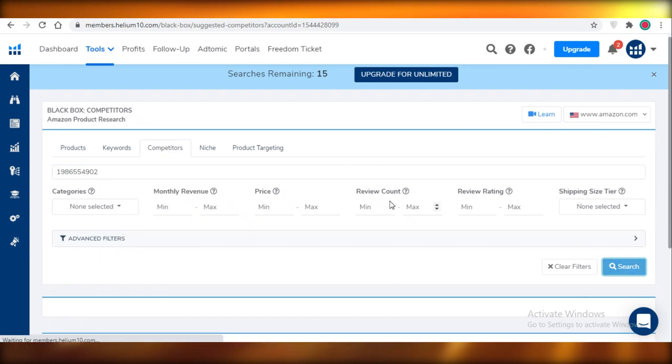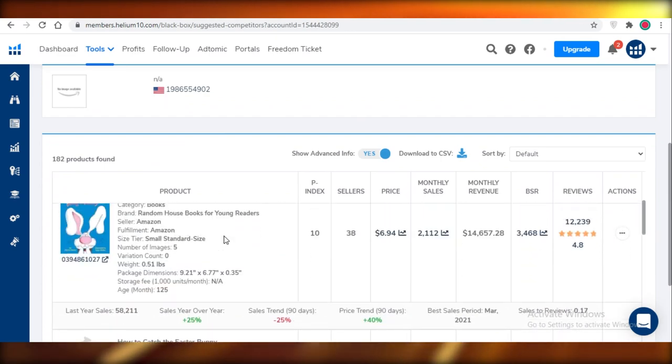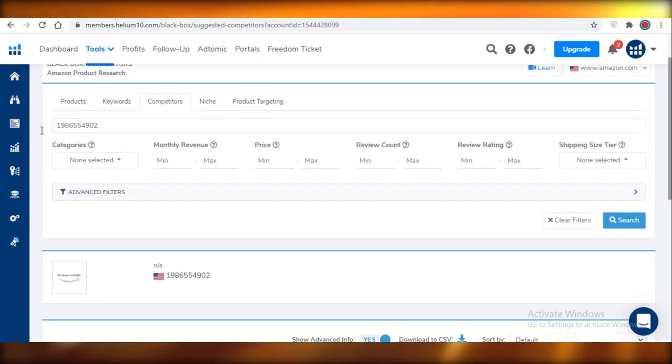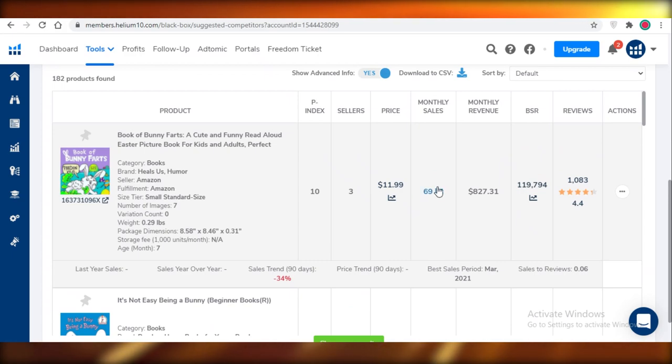So it's going to give you a lot of insight on what this product is generating and what kind of income they are creating. I copied the ASIN number and pasted it over here, and you can see over here we're getting a general estimate. So this book has a monthly sale of over 70 books, and they're making a monthly revenue of over $800, and that's a lot for only 96 pages.